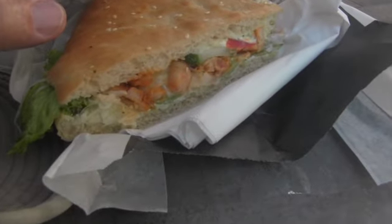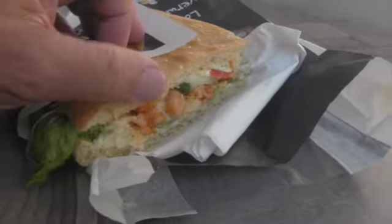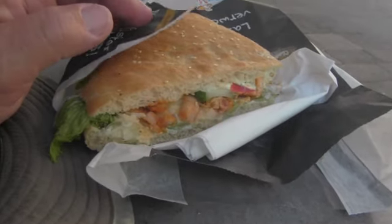This is the second one of these I've had. This one is chicken. The last one I had was vegetarian. It's very good. Very nice bread, if this is the same as the last one was.